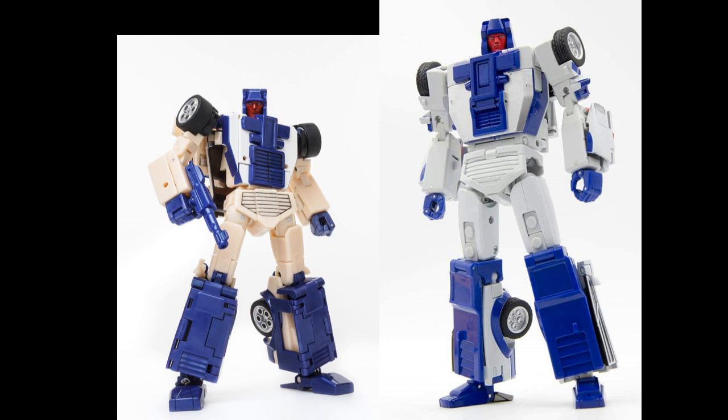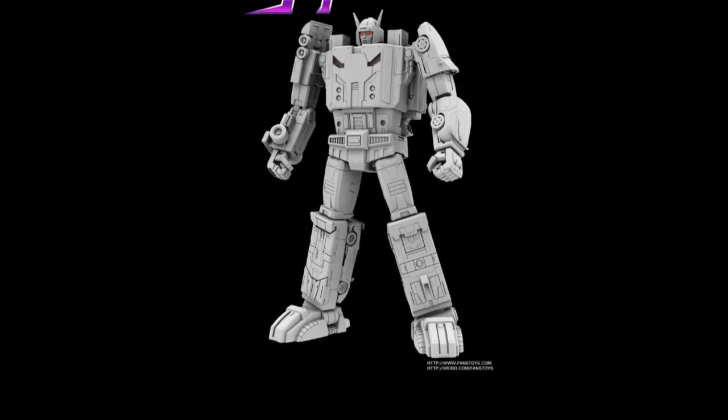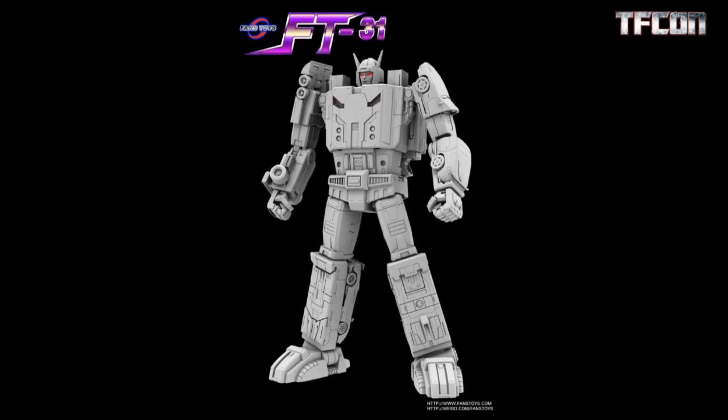And so, yeah, the more expensive option's DX9, the cheaper option X-Transbots. X-Transbots was following the Zeta pricing. So we thought. So somewhere along the line here, Fans Toys, those are their hat in the ring here. They're trying to make a Minosaur also. But of course, everyone's going to expect the Fans Toys to look the best and cost the most.